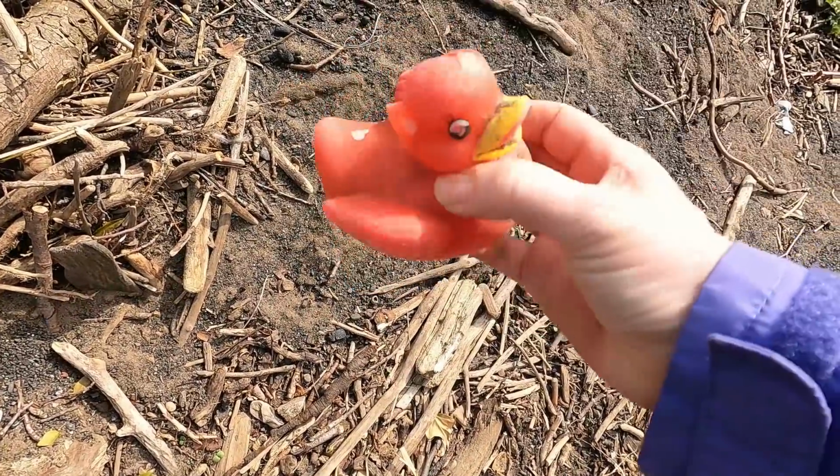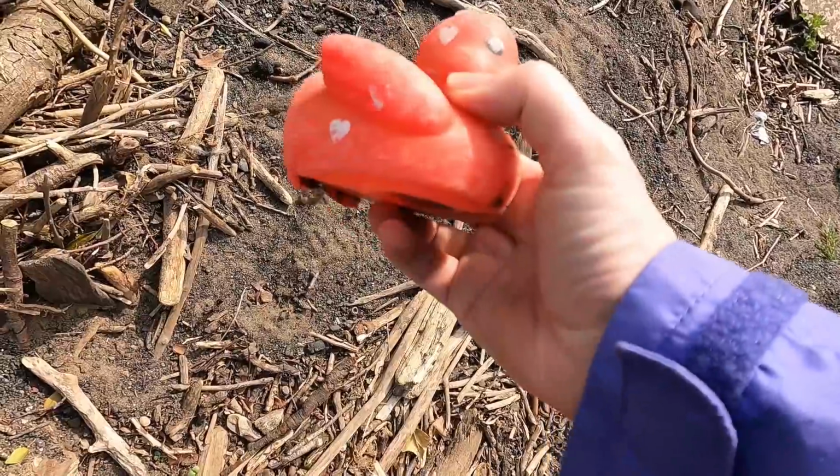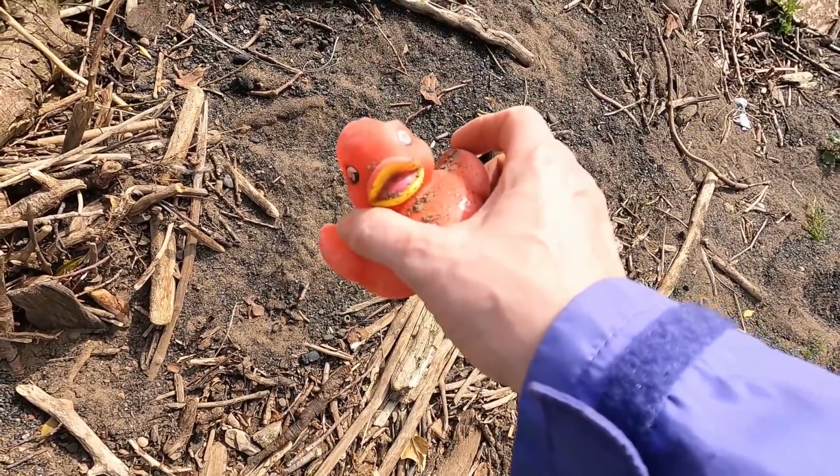Poor thing. I wonder if he can fix that. Just give him a flowery haircut. Oh, I definitely think it's worth trying. Come on then, ducky, you can come home and live with us.